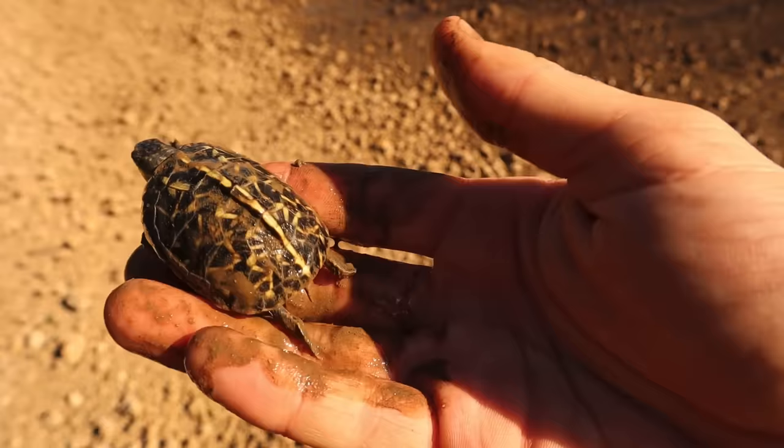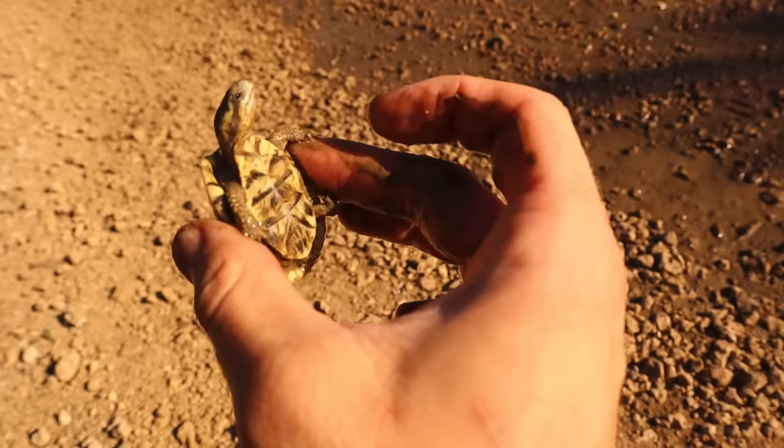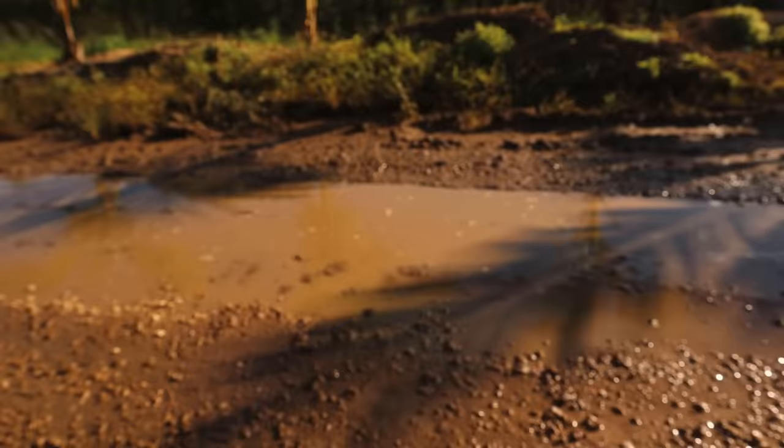What? Oh, you almost jumped out of my hands, buddy. Look at him. He's lively. He's active. He's ready to be moving on. Look at this little guy. What an incredible animal right here. And he was just hanging out in the mud right now. He must have gotten really warm this morning and was cooling off in the mud. A lot of animals will actually utilize this mud to cool off.